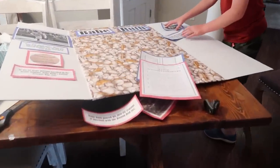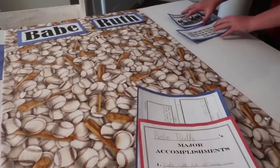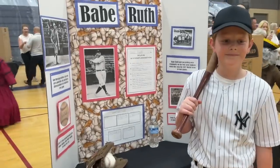My son, who is in 4th grade, has a big project that we have been working on. In a few days, they have a big event at their school called American History Day. All the 4th graders participate in it. They have a program, they have special activities, and they also have a living history museum. This is where each of the children are assigned a person, and they research that person, and they make a big trifold board, and they memorize a speech that they write. And my son got the coveted Babe Ruth, the famous American Babe Ruth is his person.